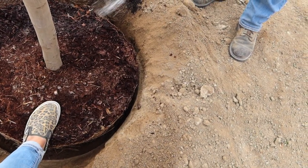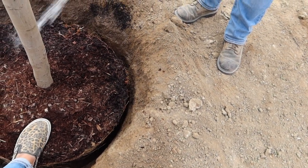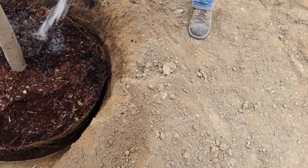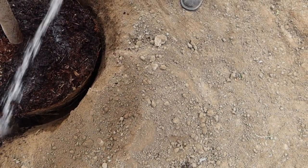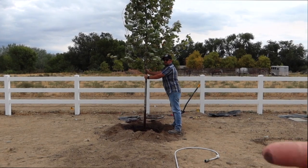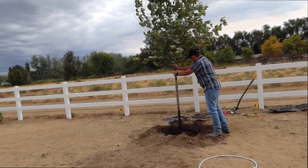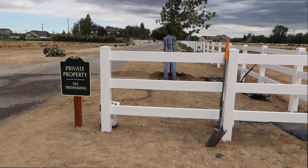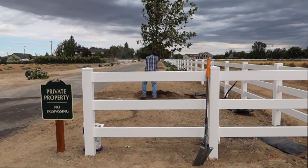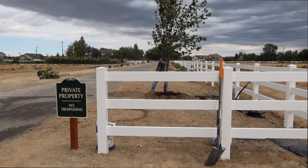So we're going to introduce some water into the hole here, make sure the root ball is fully saturated. Ugh, get my foot out of there. Okay, it looks like just a tiny bit this way. Yep, so it lines with the fence post. That's perfect. And, oh dang. Aaron, can you move to the left, please? Thank you. Too much. That looks good.